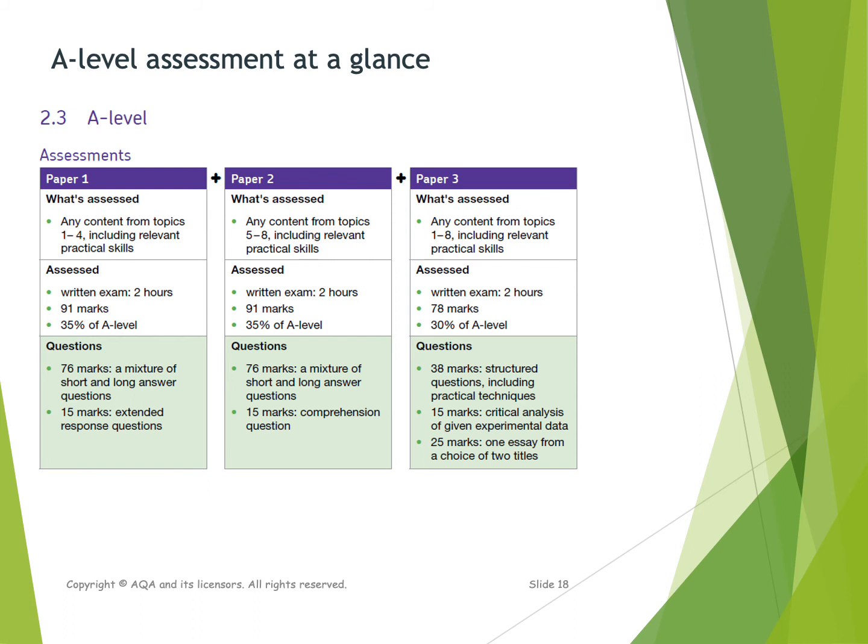Paper 3, though, is a little bit of a departure from the sort of thing that you might be used to. The style of the question is a little bit different. It focuses on practical skills, and lots of the questions will be based on those required practicals that you will have completed. And at the end of that paper, there is an essay which is worth 25 marks. You'll be given 2 titles, and you can choose which of those 2 titles you wish to write about. And you then follow a structure where you include writing about 5 different areas of the course in order to answer the essay title.